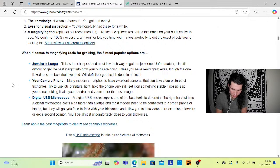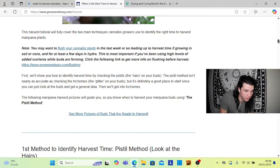Speaking as a grower and speaking to growers, I don't think that we are the type to get uncomfortable being too close to our plants. We might make other people uncomfortable with how close we get to our plants. This harvest tool will fully cover the two main techniques cannabis growers use to identify when to harvest plants.